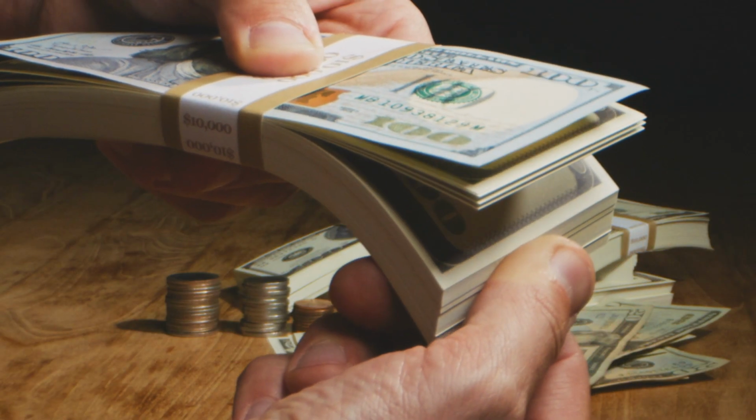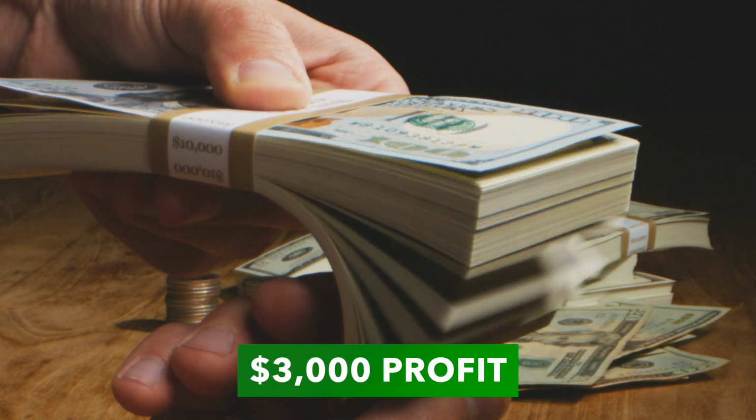How did I pivot? Now, even though this sounds like a tragedy, and it was, because that property was making $3,000 a month in profit. A tragedy. It was a tragedy. But in entrepreneurship and in life, you've got the peaks and the valleys. The peaks and the valleys.